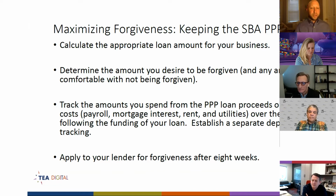There's two ways to look at this. One is you may want to apply for just the maximum amount that you can get. In which case, here's how you would do it. The maximum amount that you can apply for, you would calculate how much am I paying my people, how much am I paying for mortgage interest on a monthly basis? How much am I paying for utilities? And how much am I paying for rent? Calculate the monthly average times 2.5. That's the most you can apply for.